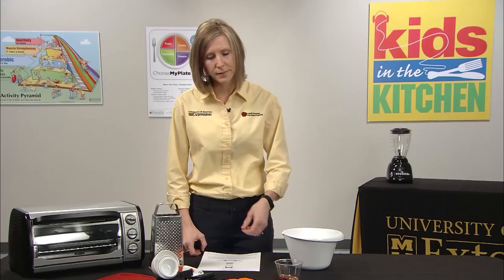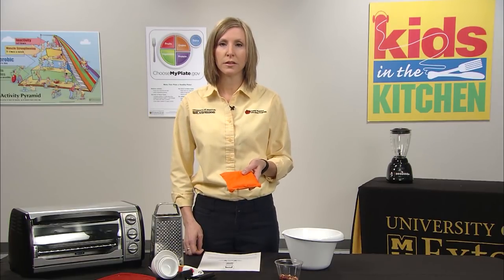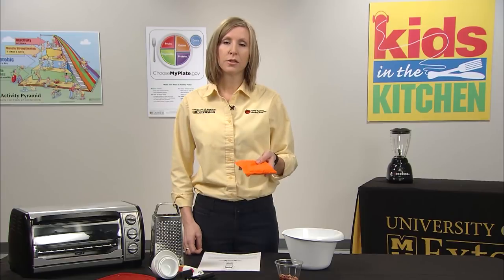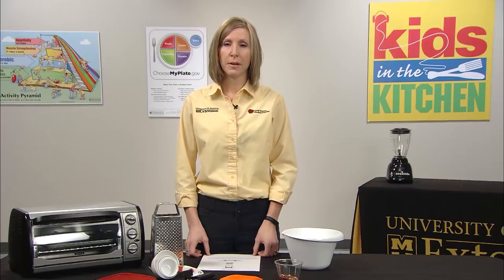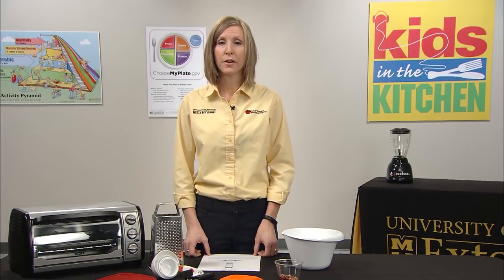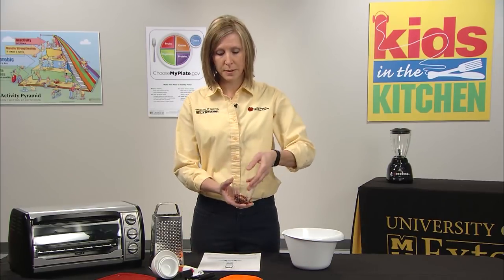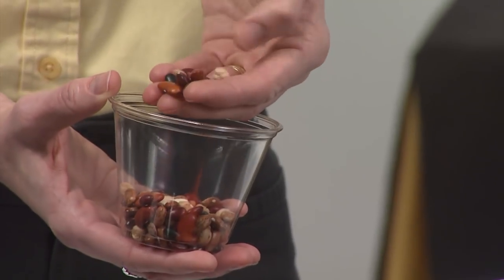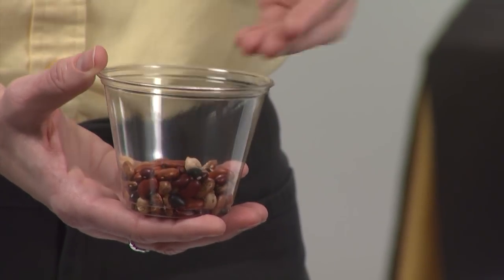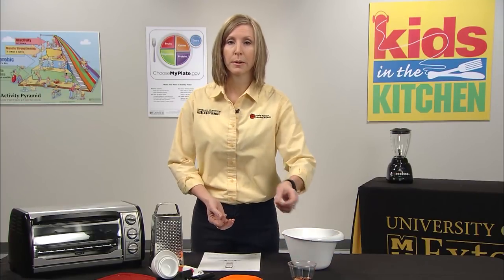In the name game, you can set this up a couple of different ways. It's basically a beanbag toss game, and you're going to have the kids in a circle, and you're going to toss the beanbag to a child and ask them a question. Now, in the instructions for the name game, it suggests naming different types of beans, because both of our recipes today focus on beans. What I like to do is bring a hands-on visual of different types of beans. Kids, a lot of times, may not have seen these different beans or tasted them. These are dried beans, and we'll talk more about that in a little bit.